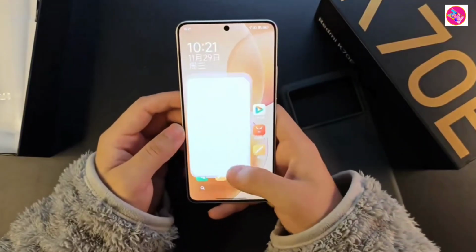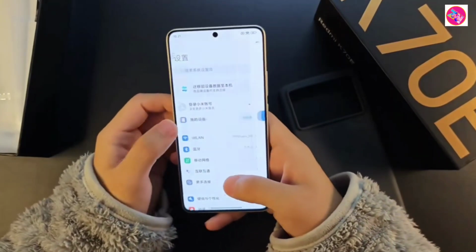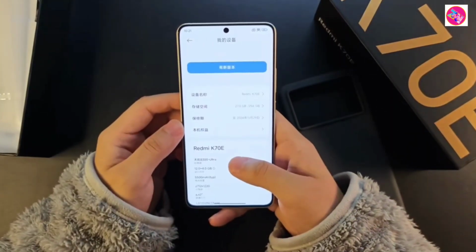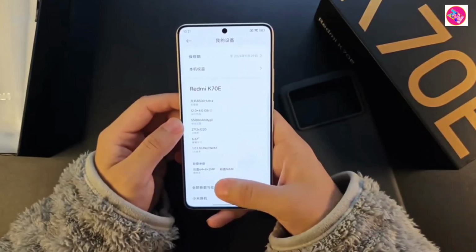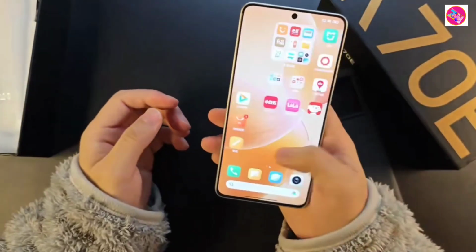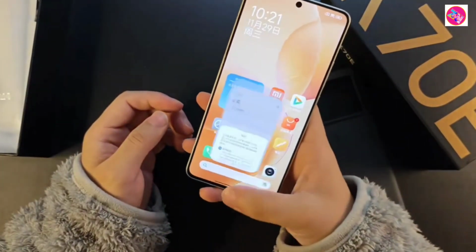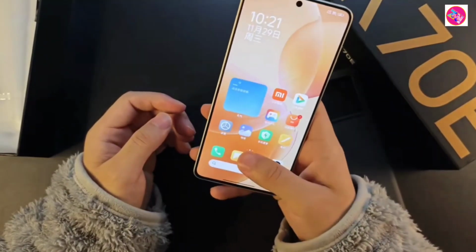The Redmi K70e features a 6.67 inch OLED eye protection display with 1.5K resolution, 2712x1220 pixels, and a 120 Hz refresh rate. The display sports a peak brightness of 1800 nits, super dynamic HDR with 10x brightness enhancement, a 2160 Hz instant touch sampling rate, and 10 level dimming.